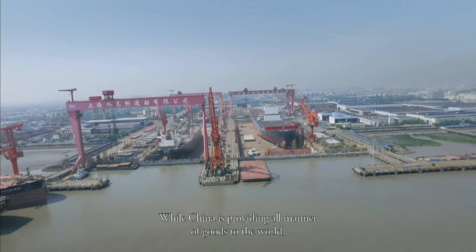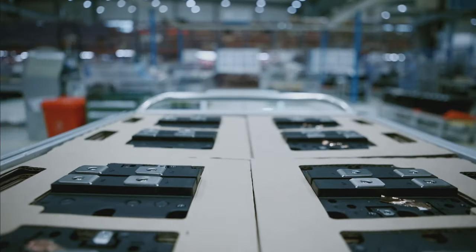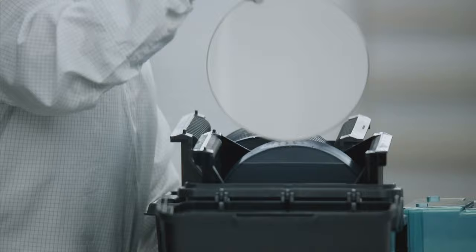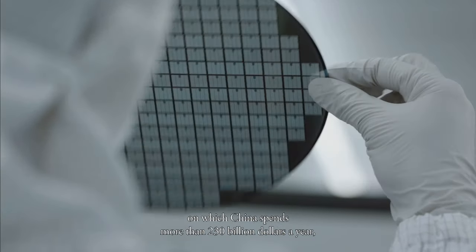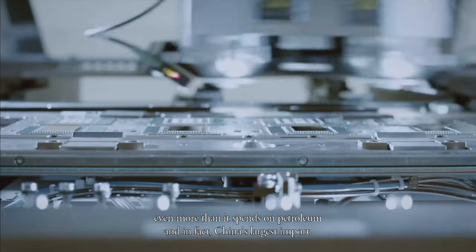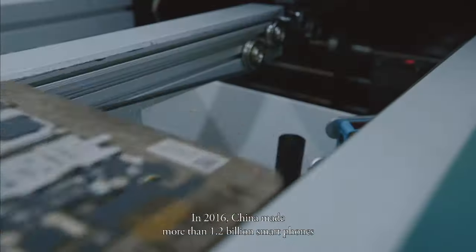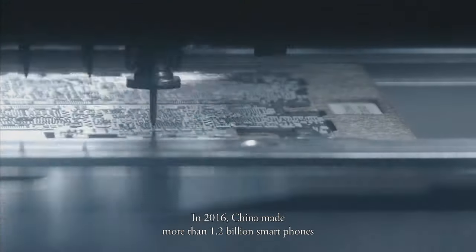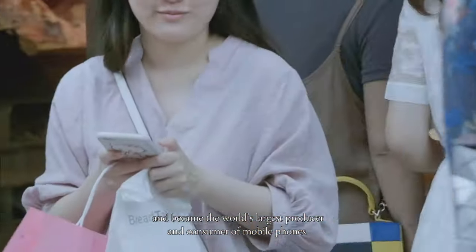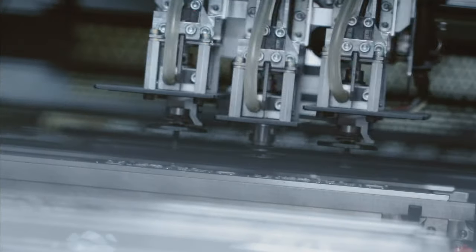While China is providing all manner of goods to the world, it is also importing products it needs. In particular, microchips, on which China spends more than $230 billion a year, even more than it spends on petroleum, and in fact, China's largest import. In 2016, China made more than 1.2 billion smartphones and became the world's largest producer and consumer of mobile phones. But the crucial chips on which the phones run all have to be imported.